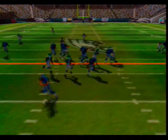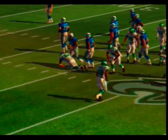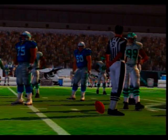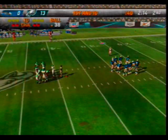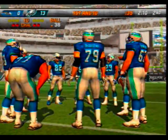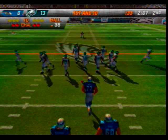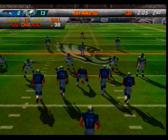The Eagles come out in a nickel formation. Patterson is there on the stop at the 38. They fooled the defense with that run, and it results in a first down. 2-minute warning coming. Ball on the 38-yard line.